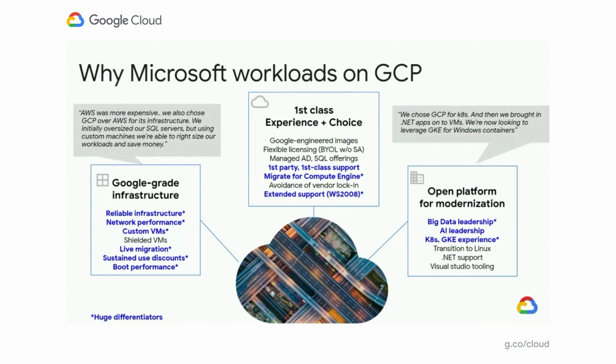Google also prioritizes giving customers choice. We want to be able to provide an array of offerings so that customers can choose which different pieces are going to fit their solutions best. And Google, first and foremost, is committed to modernization and to an open platform. We are devoted to the open source community, and we are the innovators behind things like Kubernetes, TensorFlow, GKE, and other tools that are commonly used today throughout a variety of clouds.